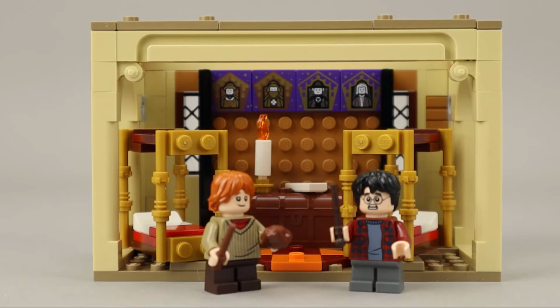Overall, this is a very nice set. You get a lot of good things included here in this small dorm room. As I mentioned, I like the canopy beds. I thought those were built up very nicely. The 8x8 plate in the back there to store all of the random wizard cards, or chocolate frog cards, if you will, is a really nice touch. And hopefully I will look through and make sure I have all 16 of those cards, which will be really nice inside of this room. Good way to store and display those.